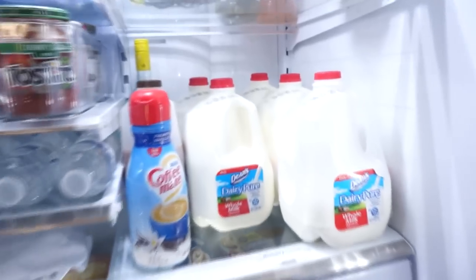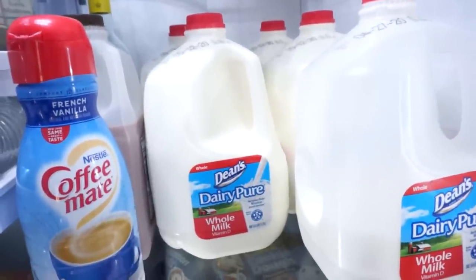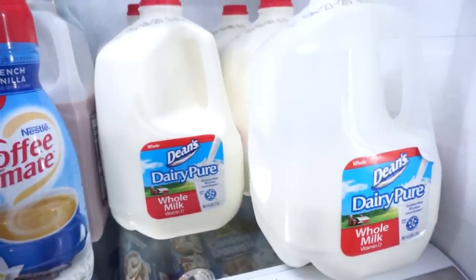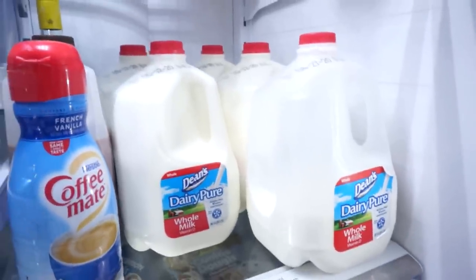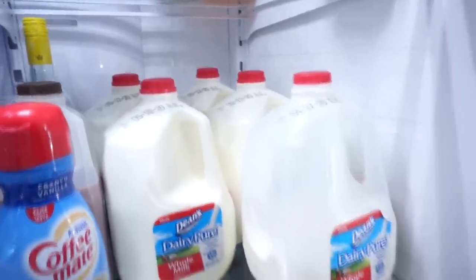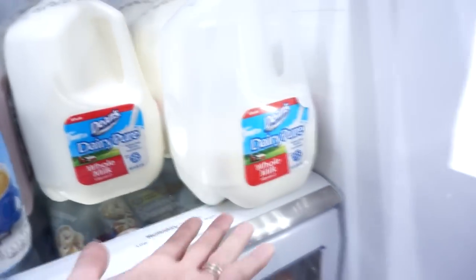And then down here we have all of Liam's milk. We are not able to get organic for him anymore because the closest grocery store for us doesn't have it. So we have switched him to this kind of whole milk and he likes it. So he goes through 1.5 gallons in a week. So this is probably gonna last 2 weeks, a little over 2 weeks, almost 3 weeks. This one is from our last haul. As you can see the date, this is gonna expire soon, but he's about to finish it.